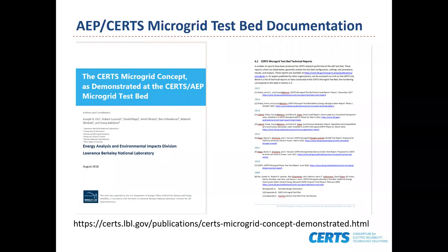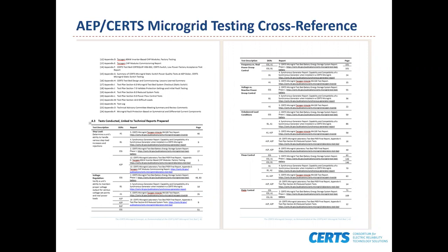This lists every technical report that was generated by the project through the different phases and the different combinations of units that were in there. And now what's key is what's on the next slide, which is a cross-reference between the tests we conducted.